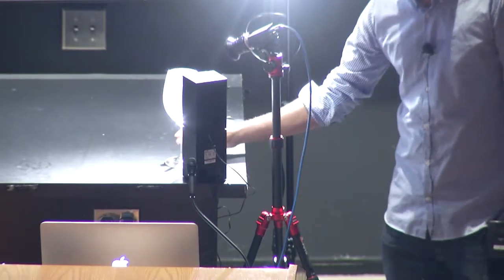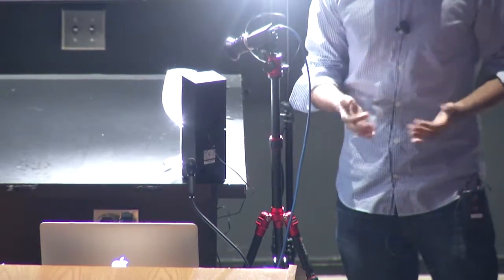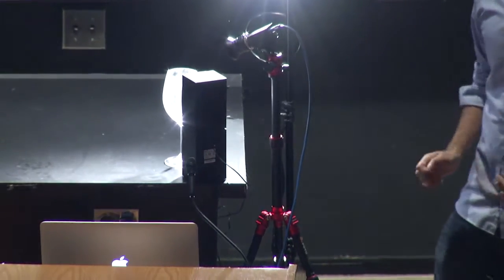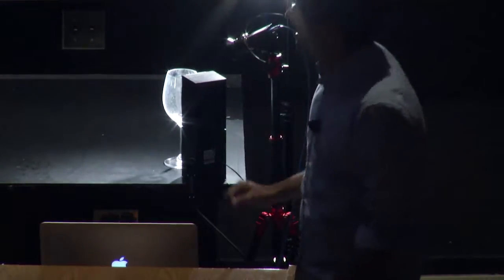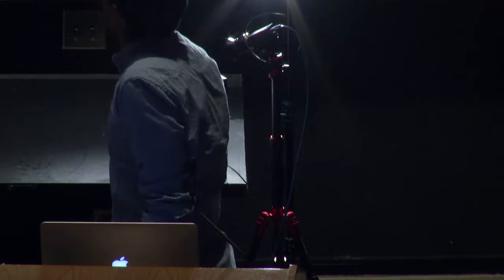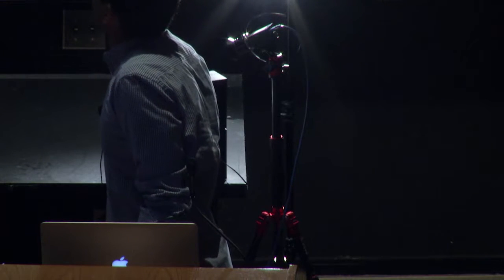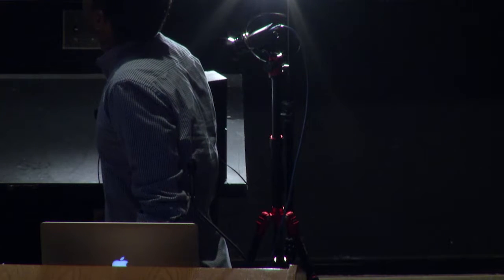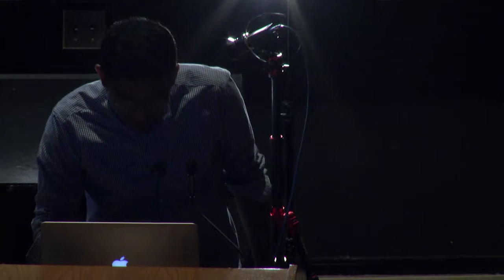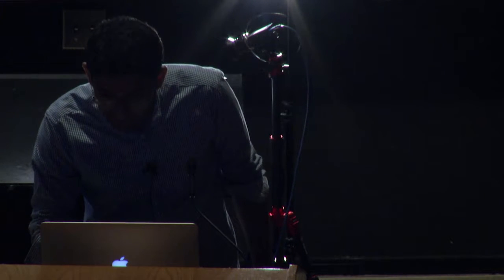You may have heard stories of, say, a singer singing at exactly the right frequency causing a wine glass to shatter. So what we're going to do is play that frequency, in this case 449 hertz, at this wine glass. And then you'll hopefully see something interesting.